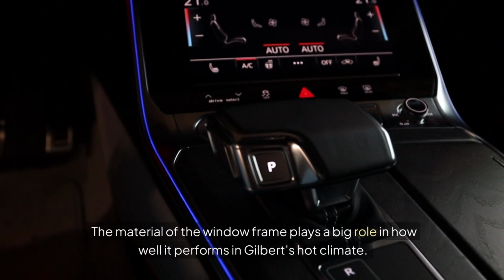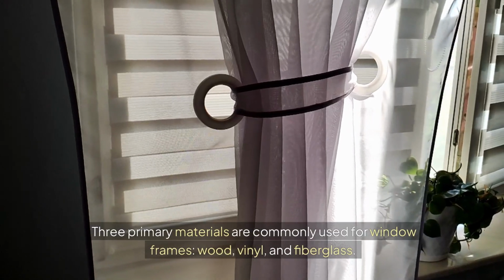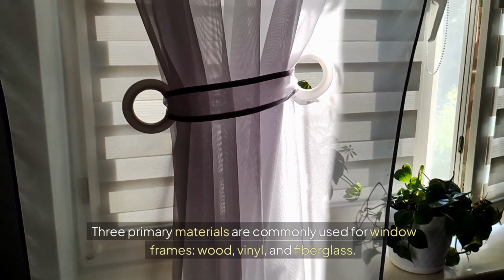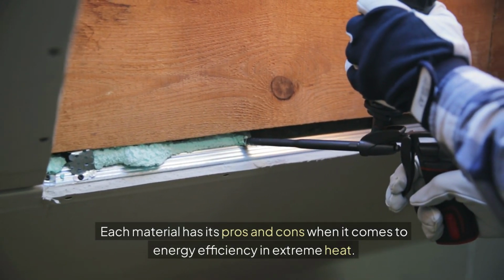The material of the window frame plays a big role in how well it performs in Gilbert's hot climate. Three primary materials are commonly used for window frames: wood, vinyl, and fiberglass. Each material has its pros and cons when it comes to energy efficiency in extreme heat.